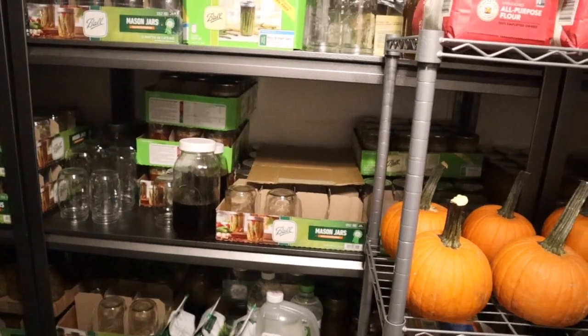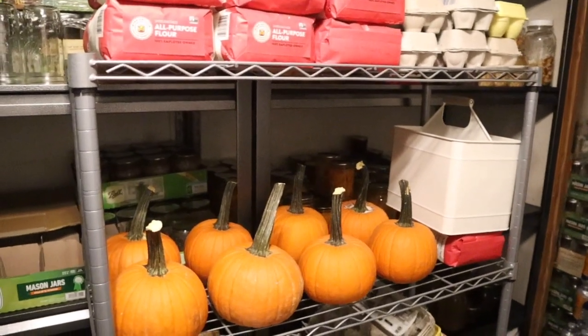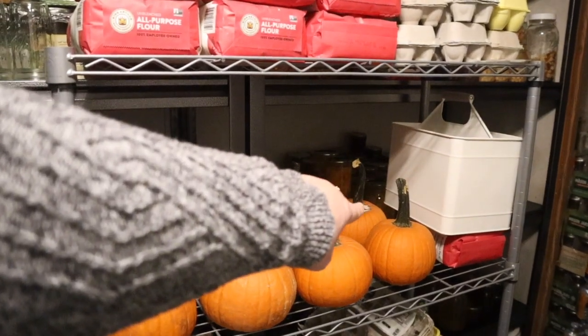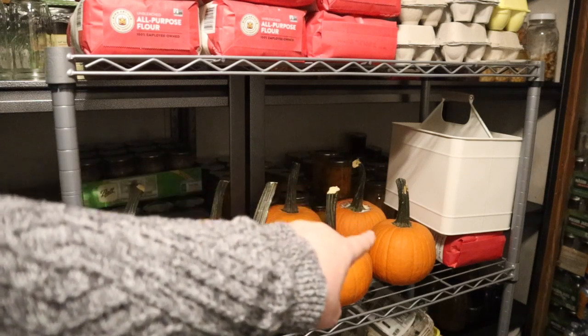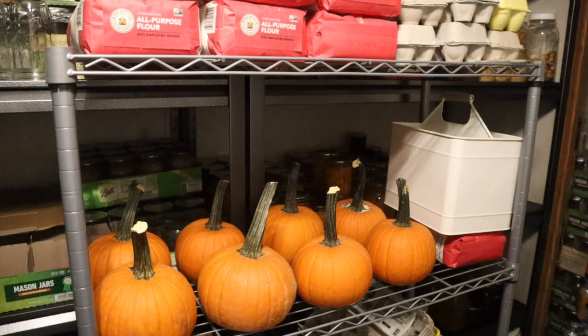I do have a canning video coming out. Actually, I have several, but I have a pumpkin, that one right there. If you can see around the bottom of that stem, it's starting to go bad. So that one is going to become chicken feed. So I need to get the rest of these canned before they go bad. So I have some canned pumpkin because my husband's favorite pie is pumpkin pie.